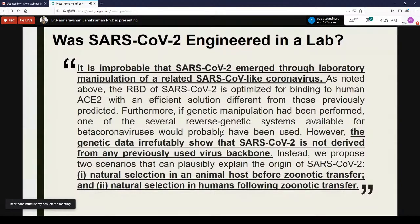They are giving two scenarios. One is natural selection in an animal host before zoonotic transfer, and the second is natural selection in humans following zoonotic transfer. Zoonotic transfer is transfer between animals. And natural selection is one of the evolutionary principles, the main principle. So these viruses get transferred between animals, and they get selected for specific mutations or characteristic features, which is the reason why they spread between animals and, of course, between humans.